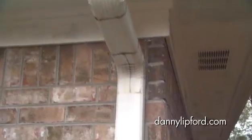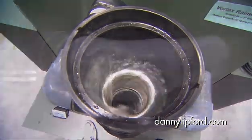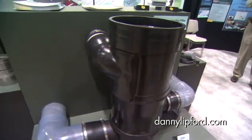How our system works is we're going to capture the water off your roof through your traditional downspouts and gutters, and then we're going to filter that water through one of our vortex filters before it enters the tank. That way we're not having sediment, which can carry bacteria, which can create algae in your tank. We're always going to have clean water.